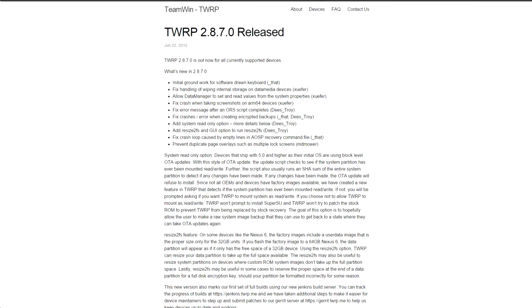Now moving on over to the forum. This week, TWRP version 2.8.7.0 was released. This version includes a system read-only option so that you can make sure your device will continue to receive OTA updates, as well as a resize to FS option to help you resize your data partition in case your factory image wasn't properly partitioned.